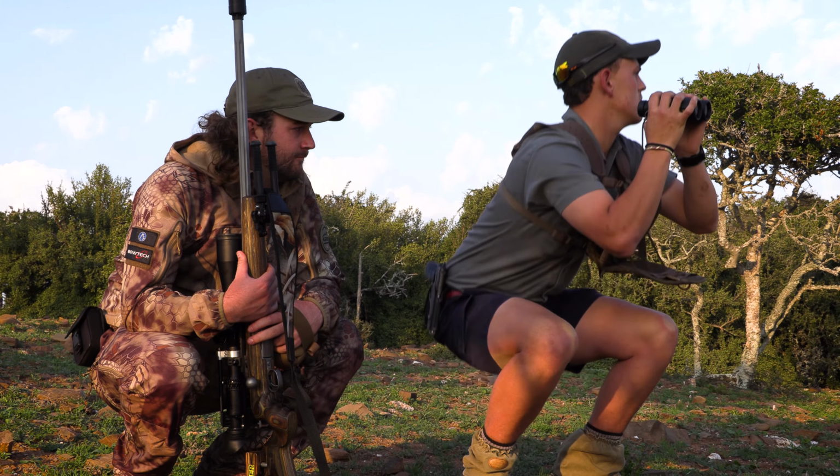But we're going to see if we can get close in there, see if there's a ram that we can shoot. Should be good. But yeah, the wind's picking up a little bit now, which might actually work in our favor in terms of the hunting, because we can use the wind to our advantage. But in terms of shooting, we're going to need to be careful if there's any longer shots that could be affected by the wind.